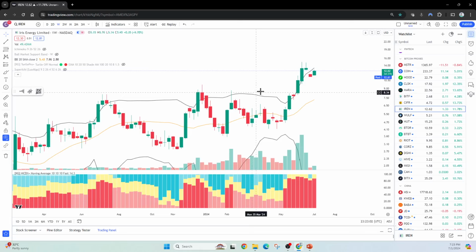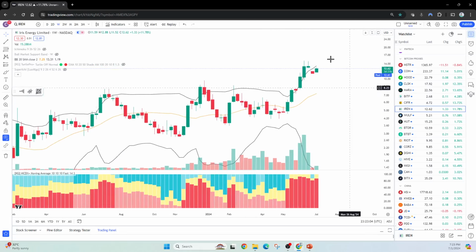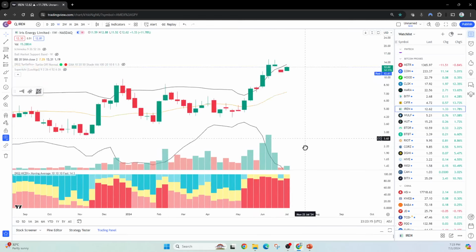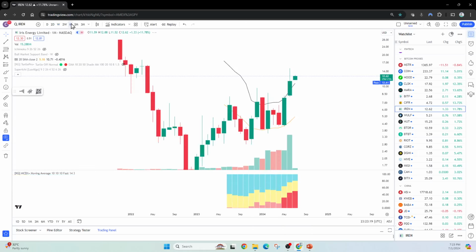The Bollinger Band is fully expanded. Its price is way outside the upper Bollinger Band, and whenever that happens, you end up getting punished and going sideways because of that. But the Bollinger Band continues to expand. I think it's going to allow price to go up higher here on the weekly, but the monthly is still a little bit overextended, unfortunately.